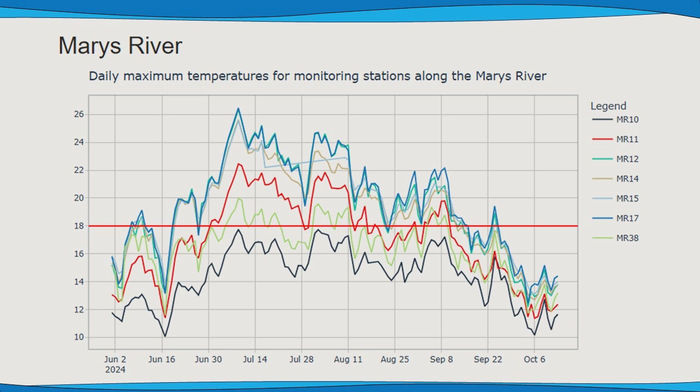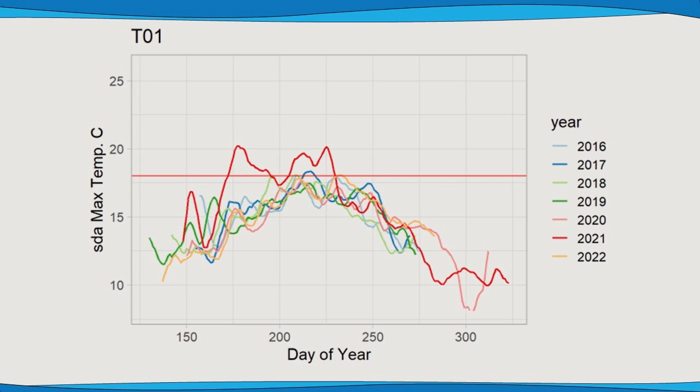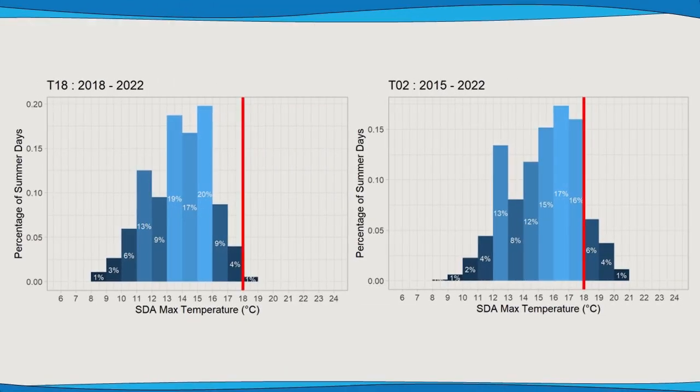But we can plot it. This is just one summer of data for the Marys River. It's all the stations on the main stem Marys River going from upstream all the way down to the bottom. So it just warms as you go along. You can do stuff like this. You can take one location on the river and have all the years together and look at the differences between different years. You can do fancy stuff with histograms and look at the percentage of days that are above a certain threshold of temperature.